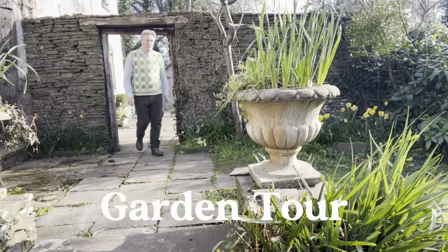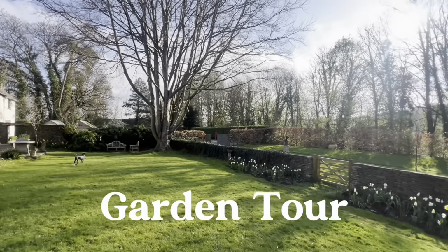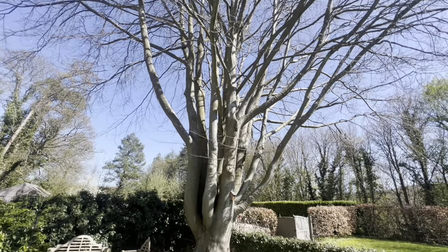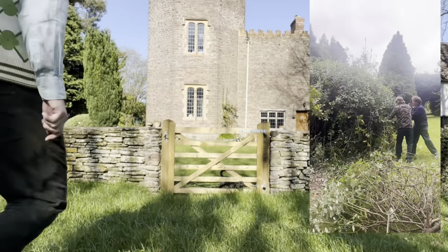Come along with Chaucer and I for a garden tour. Our baby castle sits in about 2 acres and I'm going to show you around. I love this tree. I've no idea how old it is, but I'm sure it's seen so much history. This gate is completely new.